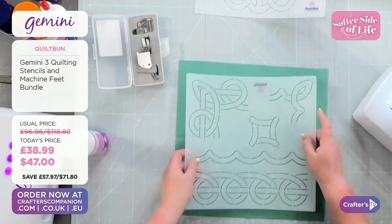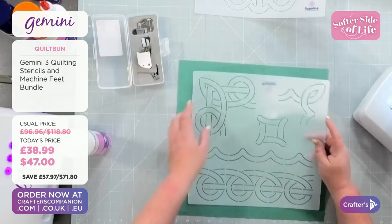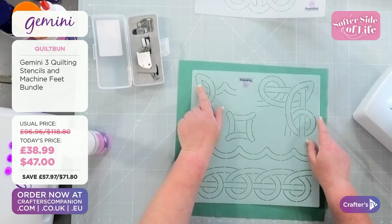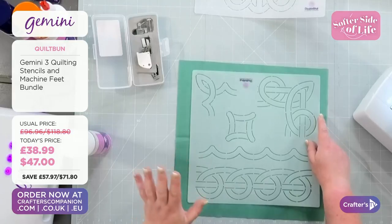Your other option is you can draw that shape on, and then you could flip it because it's a mirror image, and then line up those dots with the dots off that side, and then you could make a square. So there's lots of different variations that you can use.